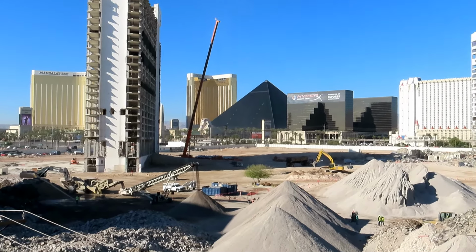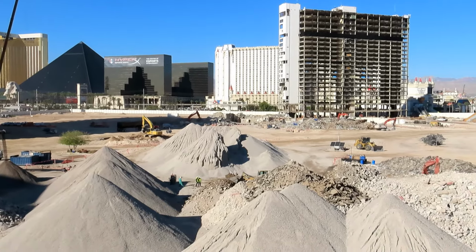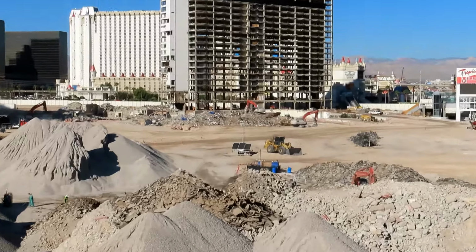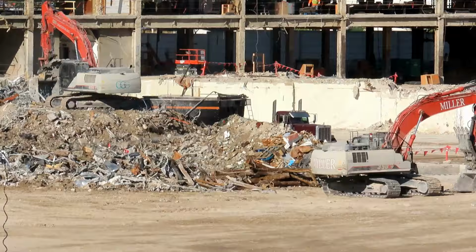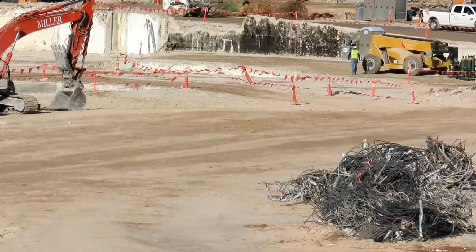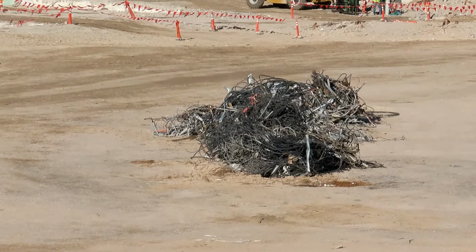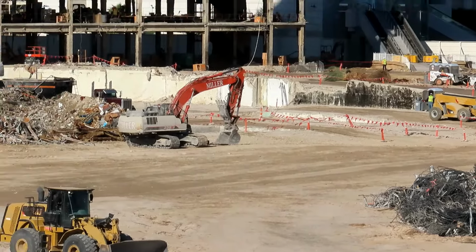All right, let's look at this front tower. There is still a lot of debris down around the base of it there. But if we look, you can see all the separated metal there. And I think that's what takes the longest, just getting all that stuff separated out.